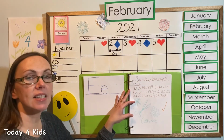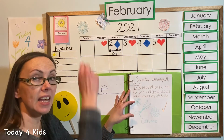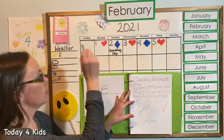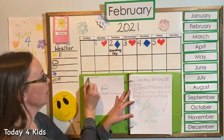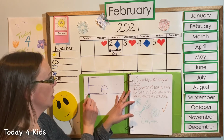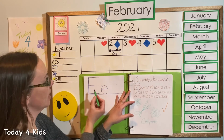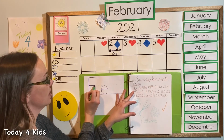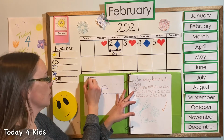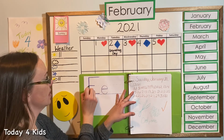Today we're going to practice the E. Would you like to try with me? You can try on your paper or you can try it in the air with your hand. So you take your finger or your pencil and start at the top and come all the way down. Then go all the way across the top and all the way across the bottom, and then go halfway up and just do a little line. Let's try that again. Start at the top and go down, go across, and then do the middle.